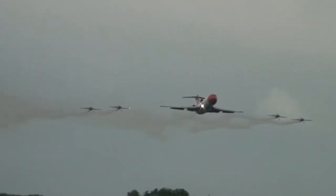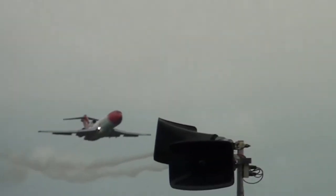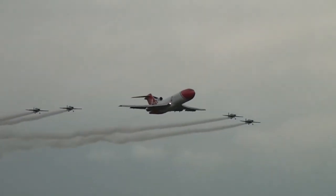It's part of our fleet of aircraft. As I said, we have the Blades aerobatic team. The 727 you can see is operated by 2XL under the partnership of T2 Aviation.